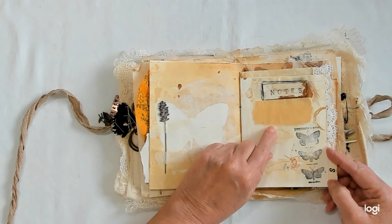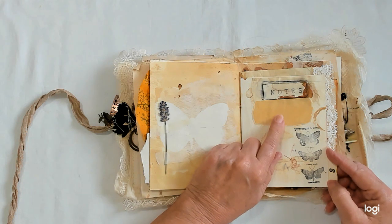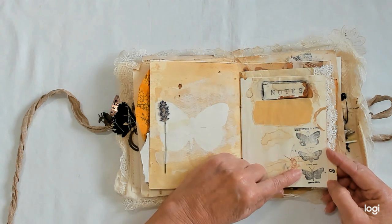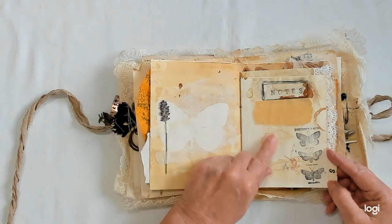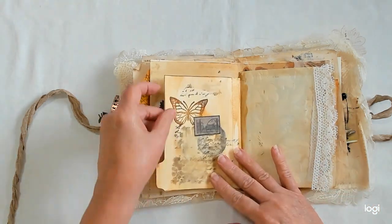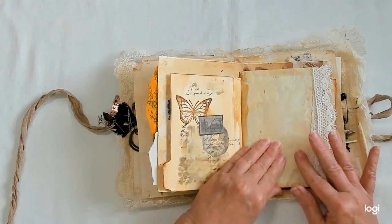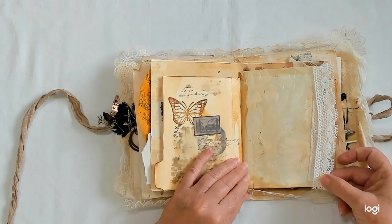She stamped notes here. Added, oh, that was my sewing machine cover that fell. If you heard that little noise. Stamped butterflies down the side here. Did some distressing. This was a little file folder piece. Stamped a butterfly and added a stamp here. And this is a piece of, I think, wallpaper. She's added some lace here.